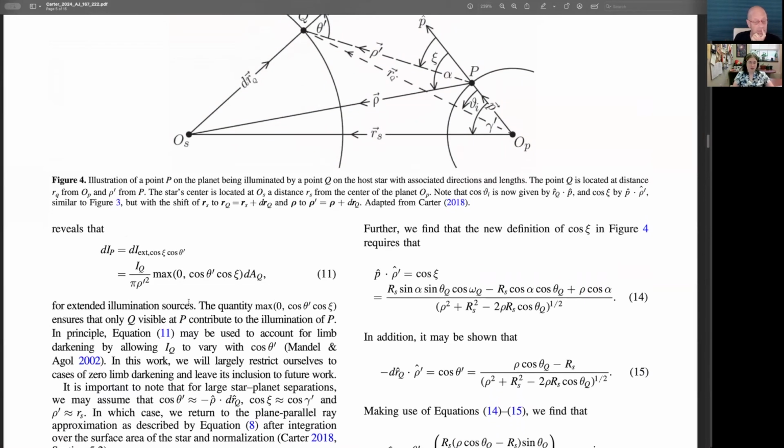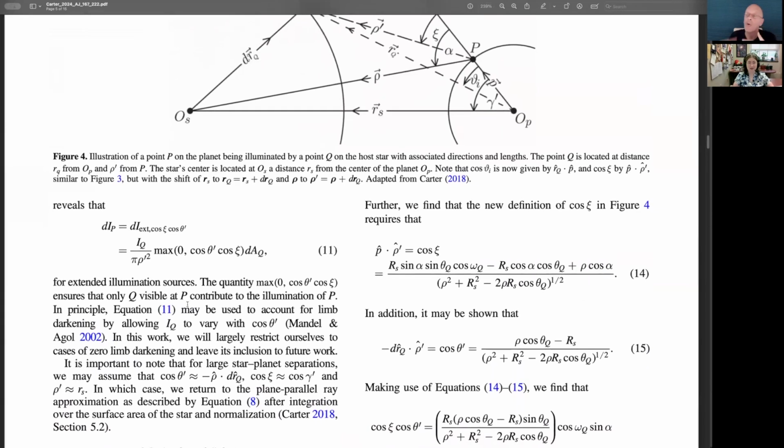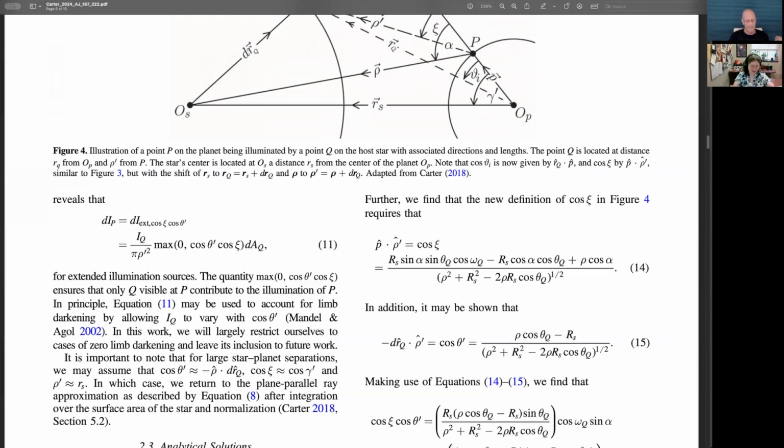We also have to calculate things like rho prime. So this looks very similar to that inverse square law with some added bits to account for the fact that this is not a point. It's a sphere. And as always, if we take this to large planet separations, the size of the star becomes unimportant. Cosine theta prime approaches 1. Cosine psi approaches cosine gamma prime, and we return to the plane parallel ray approximation.